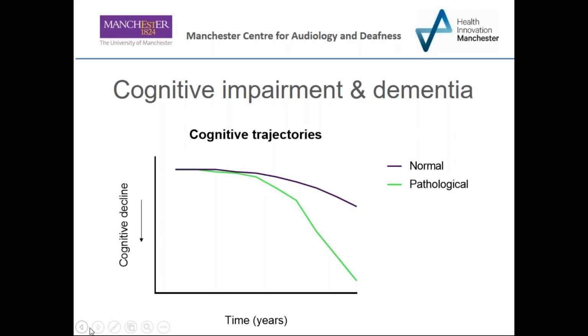Cognitive impairment and cognitive decline are slightly different aspects. You can see on this graph the top line, the purple or black line, is normal cognitive decline, and this is what we would expect. As people get older, we would expect them to become a bit more forgetful, a bit slower at processing things, and not as quick at problem solving, and that's absolutely normal. That's something you probably come across a lot in the audiology clinic when seeing older adults with hearing impairment. People might not be as quick to pick up new things as younger people.